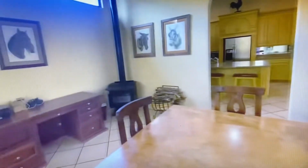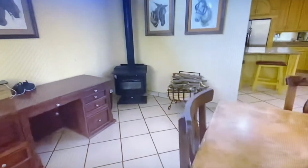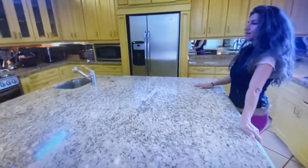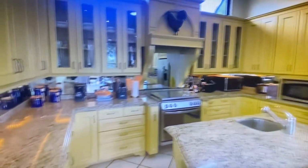We have a nice fireplace. Wintertime here, it could be a little chilly, so we want to make sure that you keep warm. So we have a pellet wood stove too. This is good enough to warm the whole house, really. We have a beautiful kitchen, lots of cabinetry, nice finish, and the backsplash, which is a mirror, is not very common in the kitchen. And I think it's a very nice touch.